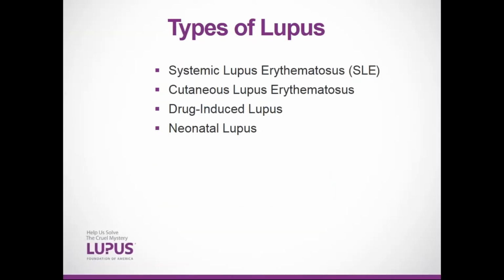There are 4 different types of lupus. I would like to spend some time going through each of these and giving you a bit more information about each one.